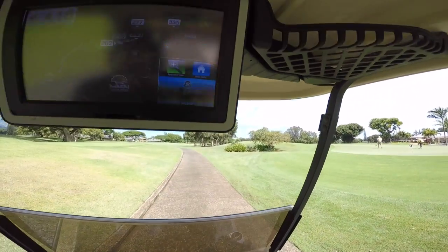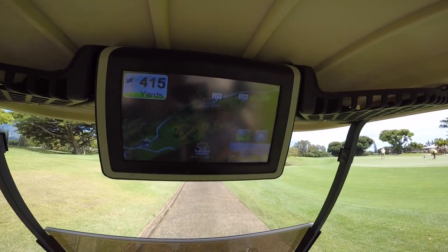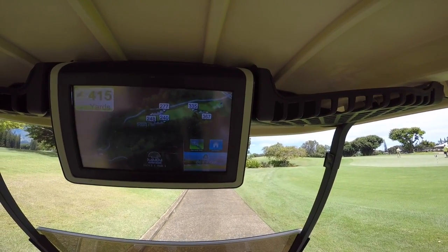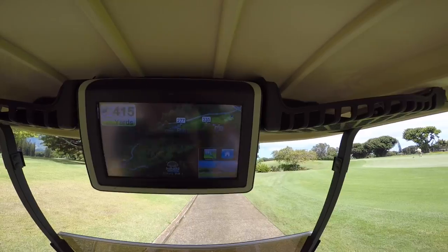Let's get back up a little bit. It's probably hard to see, and then we've got some bunkers up there if you're going to drive it. It is a short hole.